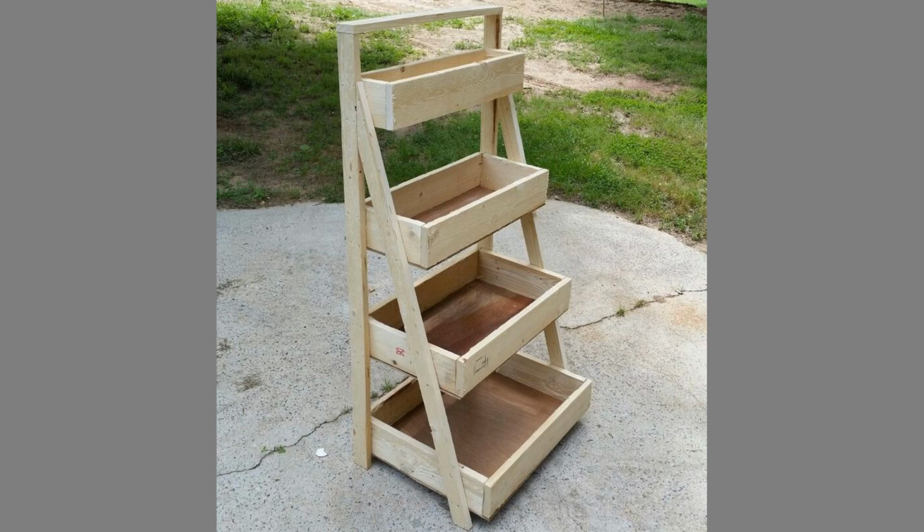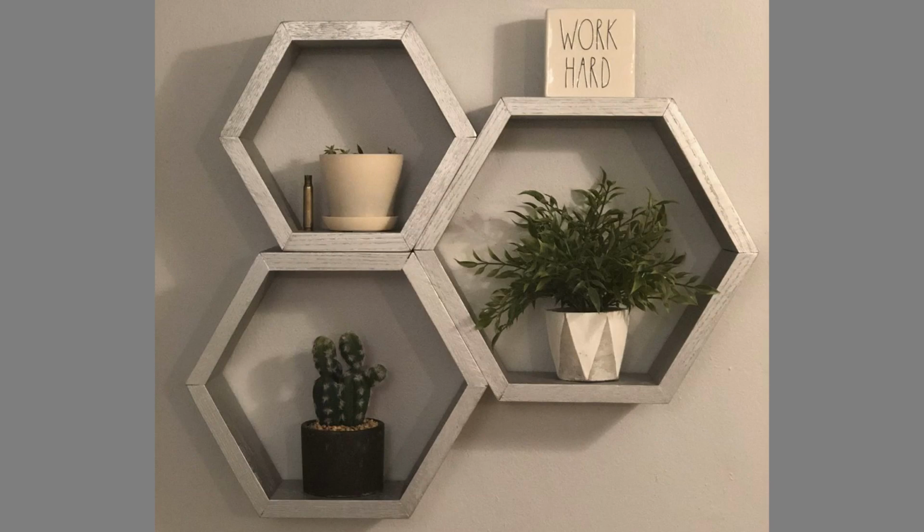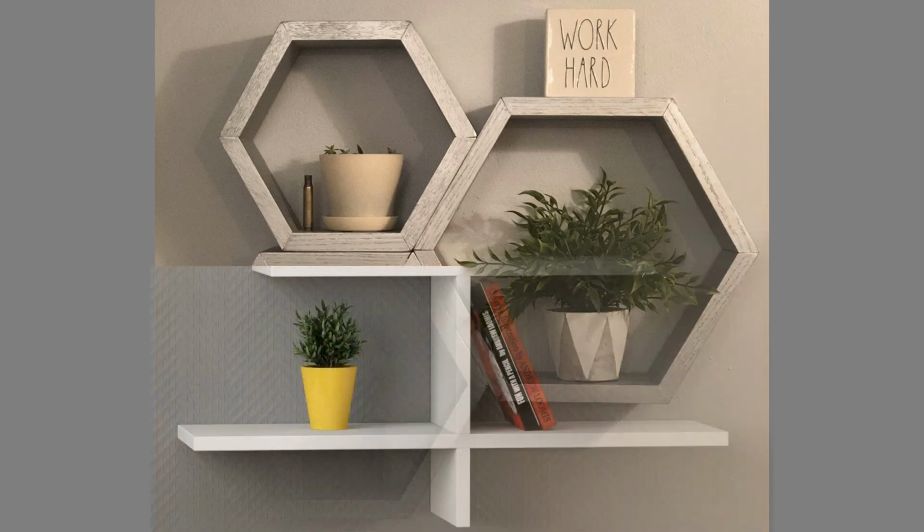Today we will show you a collection of pallet wood furniture and wood decor pieces ideas to make for profit as a woodworker. So, watch the video until the end to see these beautiful ideas and get inspiration.